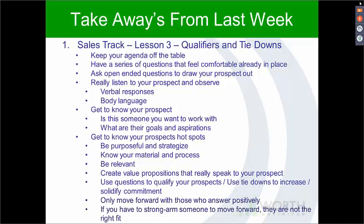Only move forward with those who answer positively when you're trying to recruit. If it's always negative, it's, well, my last job, this happened, and I don't have people to call, and I'm just looking for something to do. You really want people that get the idea, the concept, the mission, and will help you to propel your business. If you have to strong-arm someone to move forward, then they are not the right fit for you.